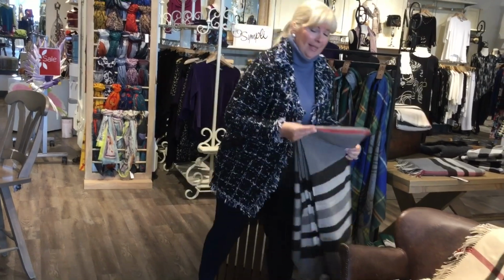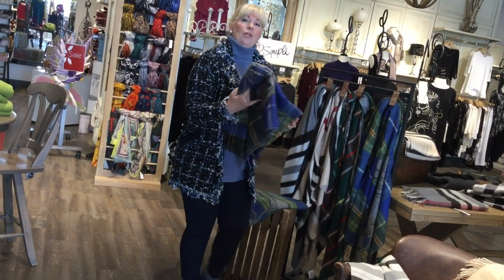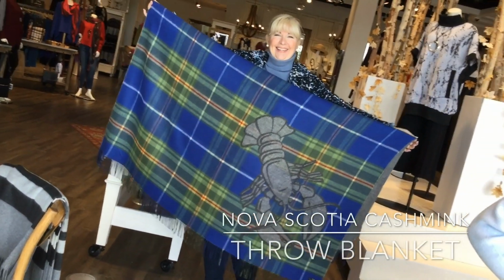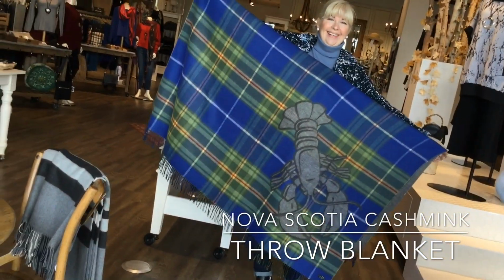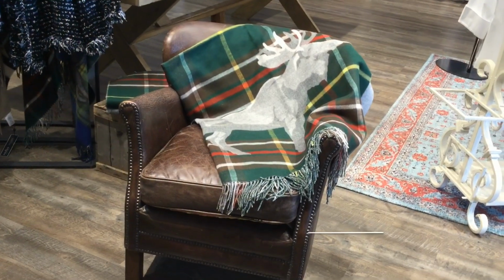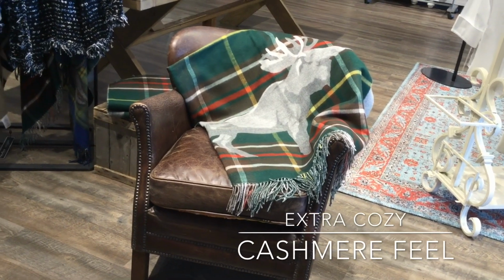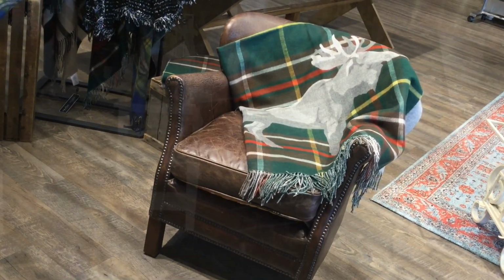But as fun as these are, these are really special. This is the Nova Scotia tartan, and it has a lobster on it. Isn't that amazing? The colors are absolutely beautiful in cobalt, chartreuse. On the back, it's reversible, so the tartan is on one side and the lobster on the back. These would be fabulous at a cottage in a big basket sitting at your Adirondack chairs so that people can grab them at the end of the evening when it's starting to get a little bit cool at night.